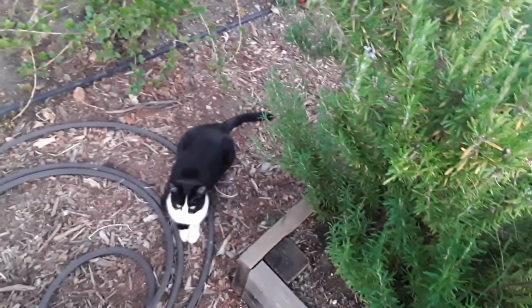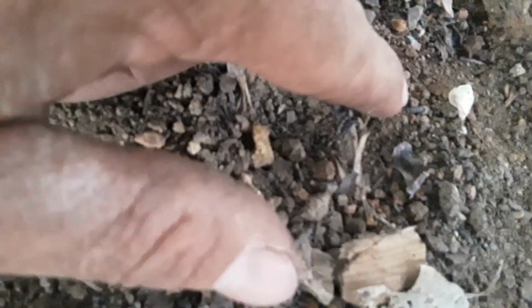Mountain sorrel. That's always good. Oh, got some garlic coming in over here, you guys. Garlic coming in right there. Another one coming in right there. One, two. Two of them so far.